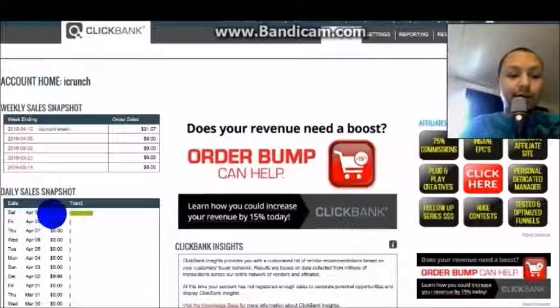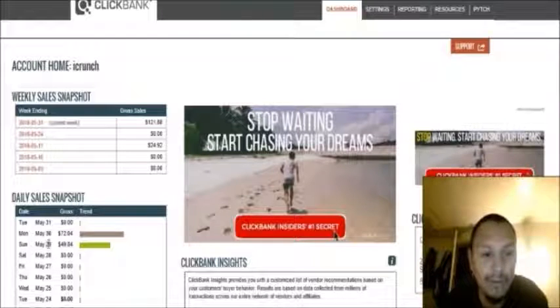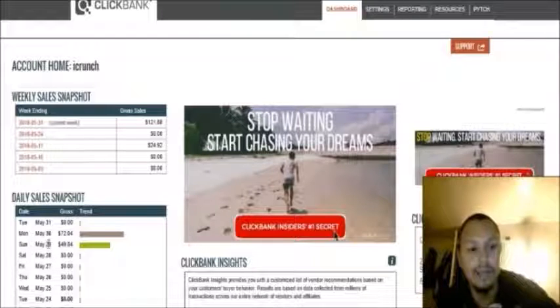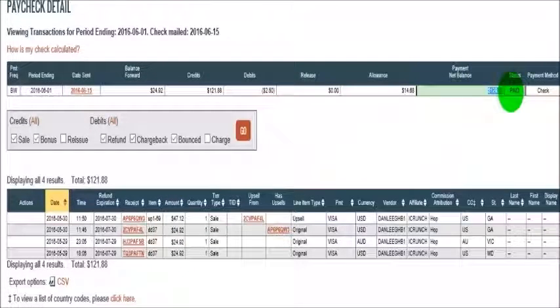One sub for $31. This is my first Clickbank check. I received $42.66, a $729, $49, and I got like 2 sales right here. I think I got 3 sales next day. $129.